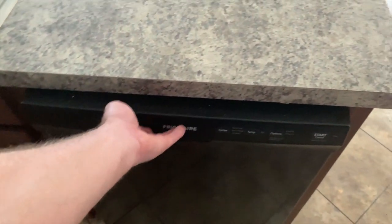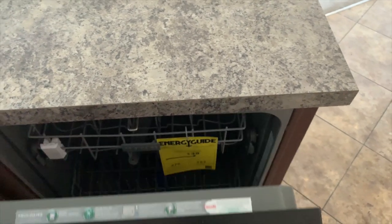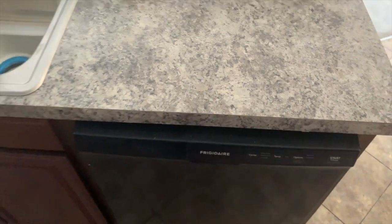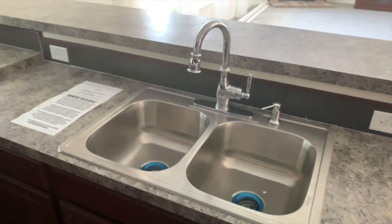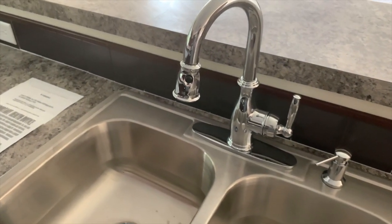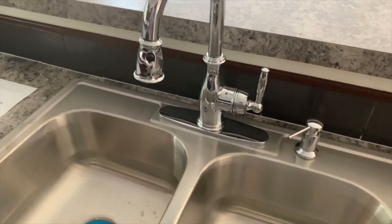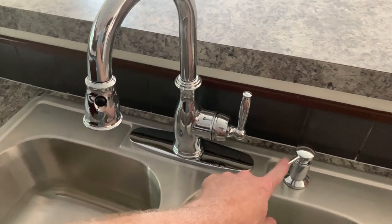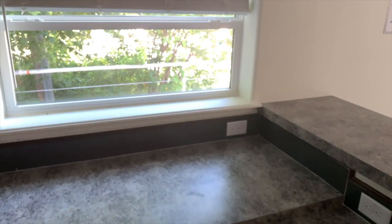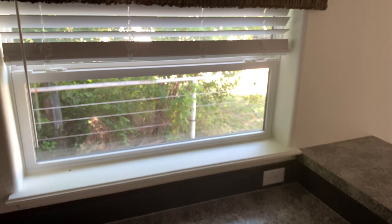There's your dishwasher. Got a double sink, super nice. Nice faucet. Oh, there's something I haven't seen in a bit. Soap dispenser. I like that too. I always like to have soap at the ready. Especially these days we're living in, right?